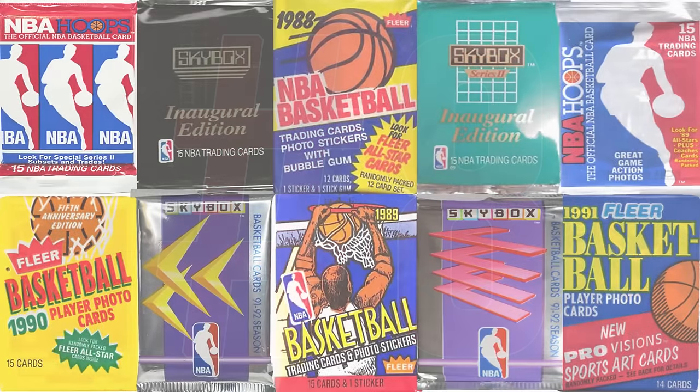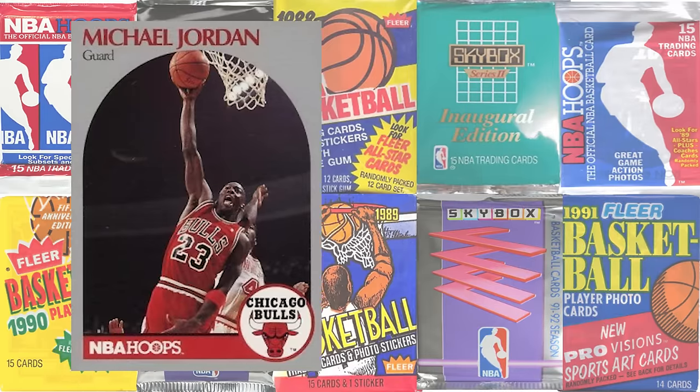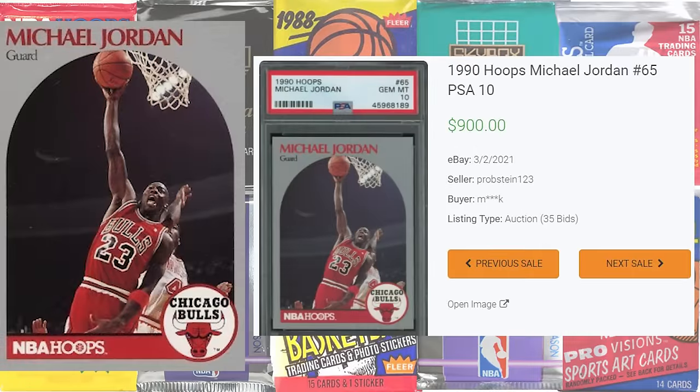Up next at number 8 is this classic 1990 Hoops Michael Jordan, card number 65. An ungraded copy of this card on eBay will set you back only a couple bucks. You can pick up a PSA 8 for around $14, just under $30 for a PSA 9, while a PSA 10 currently sells for $306.33 on average. And the record sale of this card comes back in March of last year, selling for $900 even.